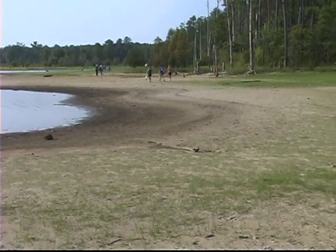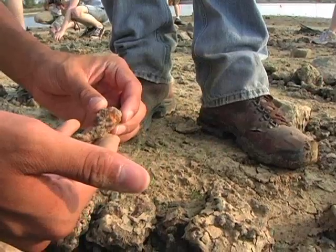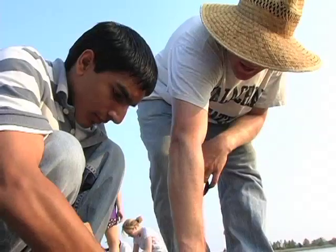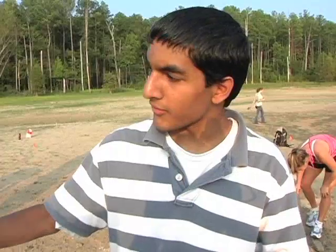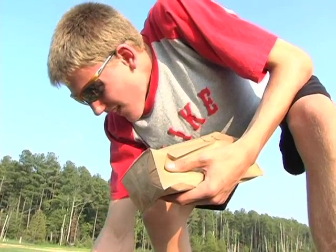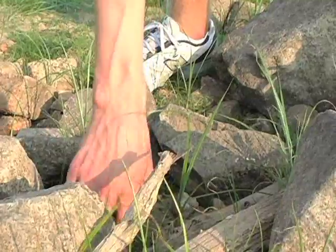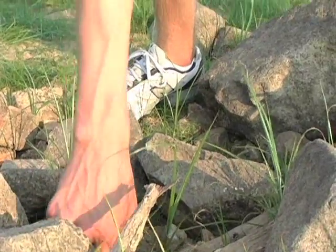Well, what we're doing today is we're collecting a lot of different objects that are on the surface of the excavation. Right now it's hard to tell what it was. You can see the rust like that, and that's a pretty good indication of it. They divide it up, as you can see, into squares. Each student goes into a square and picks up any objects that he might see, glass or metal or pottery.